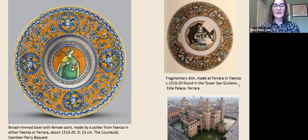But then there's something which makes this perhaps a bit closer to the court: the find of a lovely dish, also on orange ground, with a little figure, found actually in the castle at Ferrara. I just want to stress the rarity of finding high quality ceramics underground. There are enormous quantities of ceramics of daily use with sketchy or simple decoration or no decoration at all, which are found, but ornamental high quality ones are much rarer. And when they're found in locations such as this, obviously they must have been used at the court.